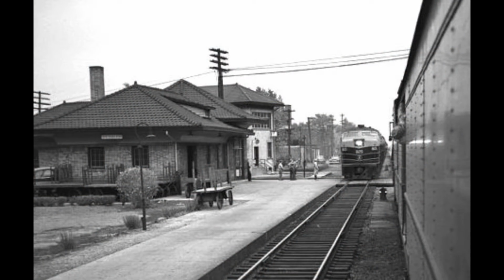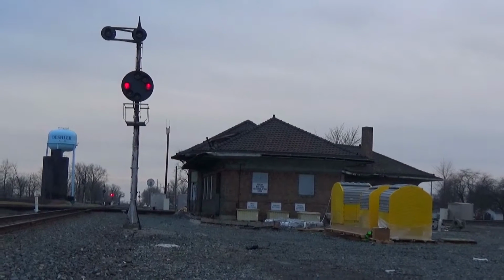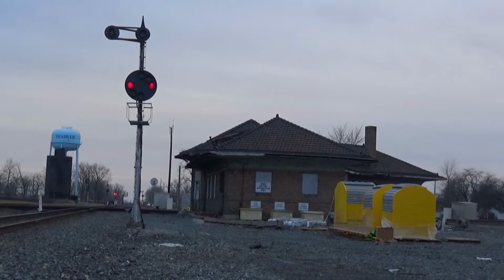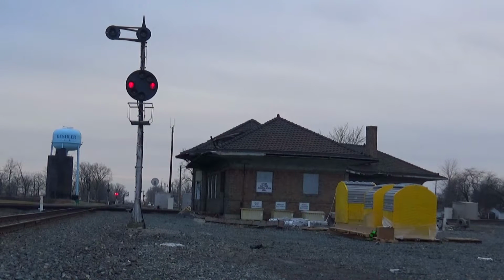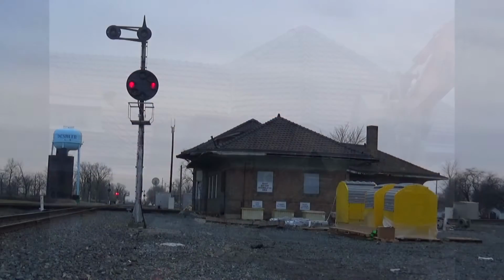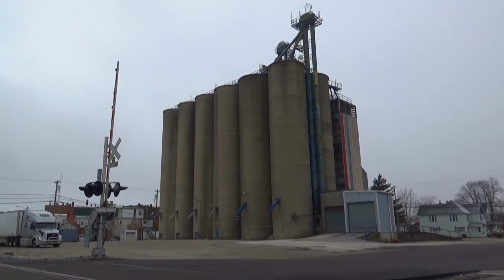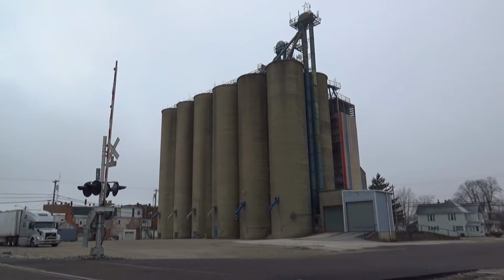Here's what the old station used to look like back in the 1950s. The station has been defunct ever since the chassis system bought the B&O, but the station was even more heavily damaged 20 years ago when a train derailed and crashed into the south side of the station, and rumor has it that the building will be torn down soon. And finally, if you follow the Toledo tracks northward into town, you will find a large grain tower.